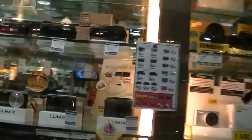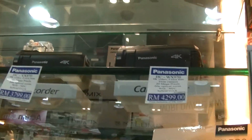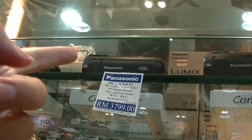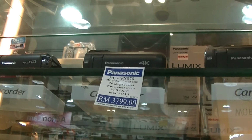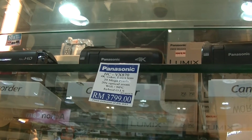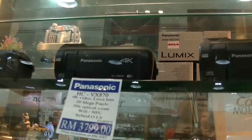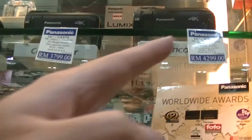There's too many functions for that camcorder. Maybe this one here. 3,800. Doesn't have a projector or all that stuff. But at least that one, the huge camcorder just now, has this manual focus. This one does not have. So, too bad.